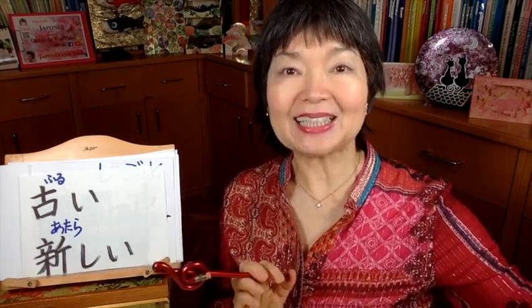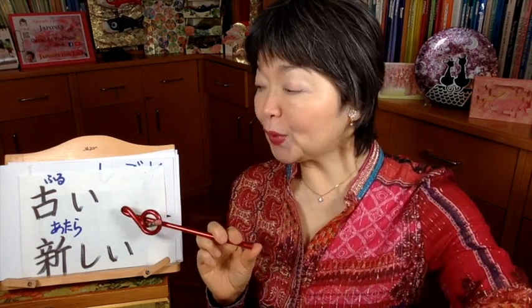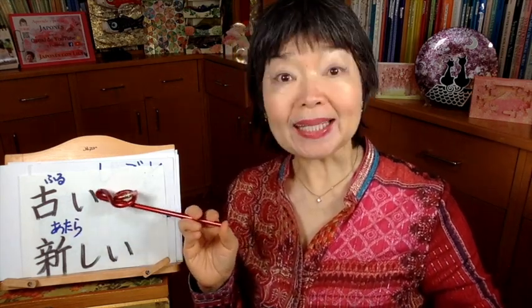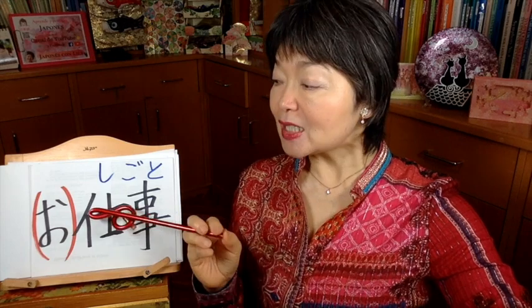古い、新しい。Do you remember these I adjectives? 古い, old. 古いの反対, the opposite word, 新しい, new. And the new vocabulary, 仕事 or お仕事. This is the job, work, and we can add お for respect. I can ask like this: 新しいお仕事はどうですか? How is your new job? Or 新しい仕事はどうですか? How is your new job?